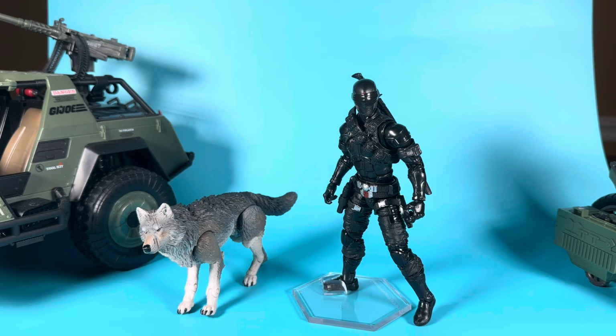Okay, coming in at number 4, we have everyone's favorite Ninja Commando, the first, or actually technically second version of Classified Snake Eyes, the primarily all black version that we got in the main line. And then I kind of cheated on this one, and I brought the first release of the Timber out, just because I wanted to combine my favorite Timber and my favorite Snake Eyes, because I think these two go really well together. I love the fact that they went mostly all black with this one, honoring the original Snake Eyes.